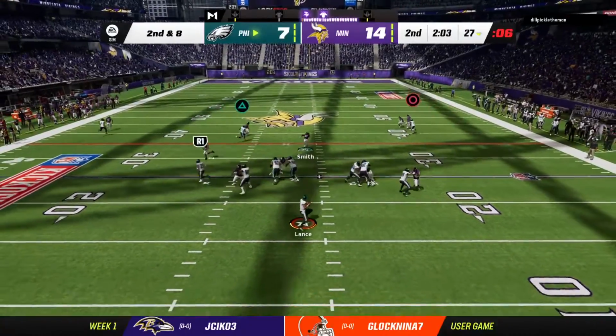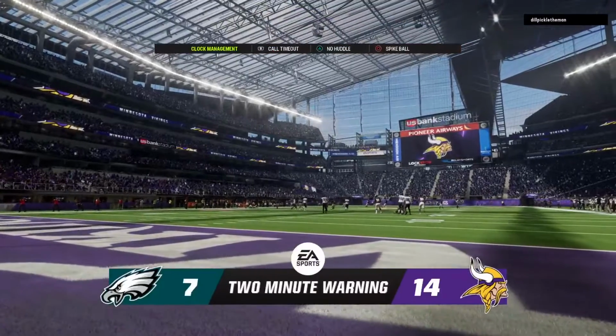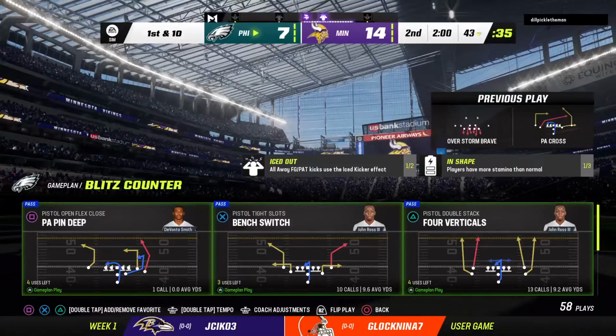From the 27, Lance. This is Smith with a grab. And they get him down, but not before he takes it across the 40-yard line.